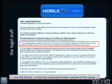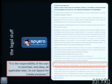And then we have Mobile Spy. Mobile Spy came out and said, you have to own the device or you have to have the expressed written consent of the owner. Written consent. Right. Hi, employee, I'm going to spy on you here. I need written consent from you to let me do that.